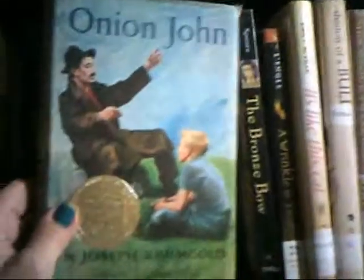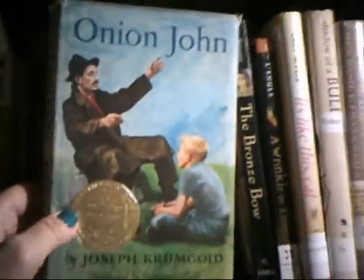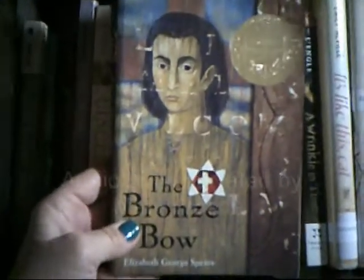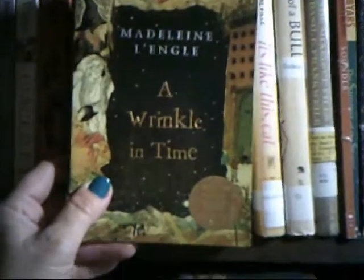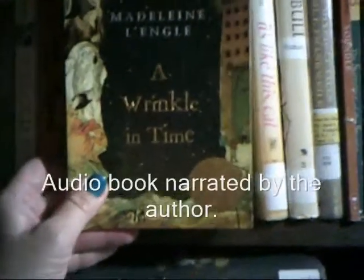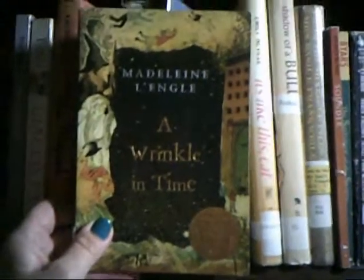The 1960 winner is Onion John by Joseph Krumgold, and I have not read this. This is one of my favorites, The Bronze Bow by Elizabeth George Speare. It is the winner from 1962. This is probably one of the more famous ones from quite a while back, A Wrinkle in Time by Madeleine L'Engle, and it is the winner from 1963.